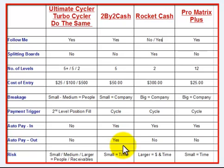2By2Cash is using a Walmart card right now. They're transferring money to a Walmart card. They do intend on having some other additional methods of automatically paying people, which I think is pretty good.